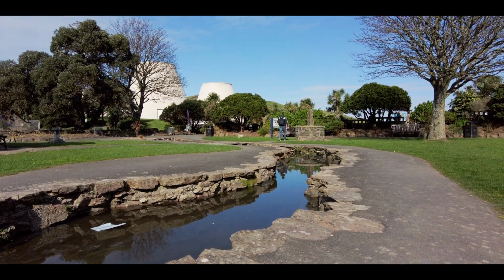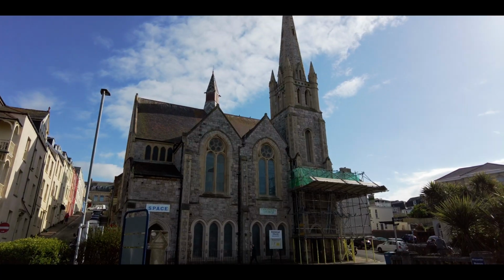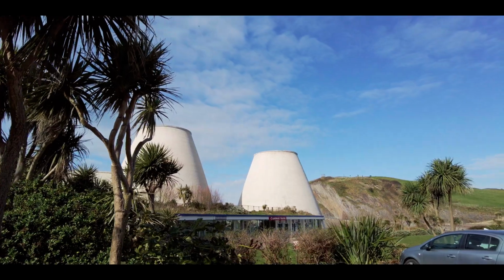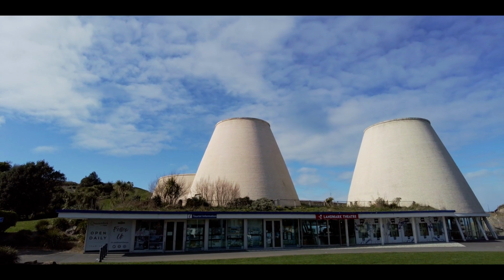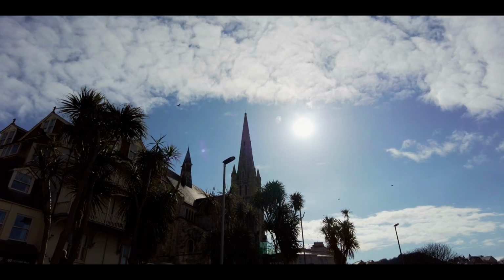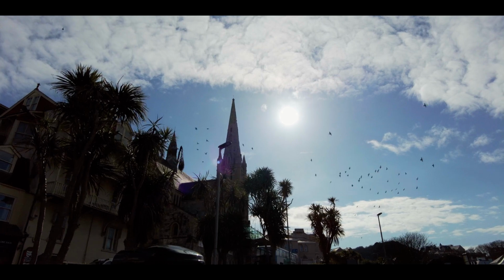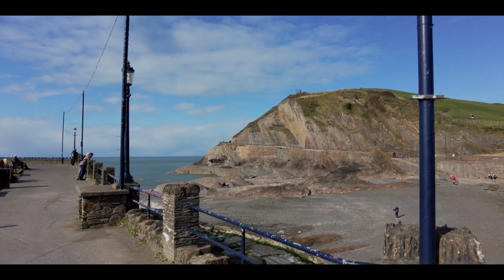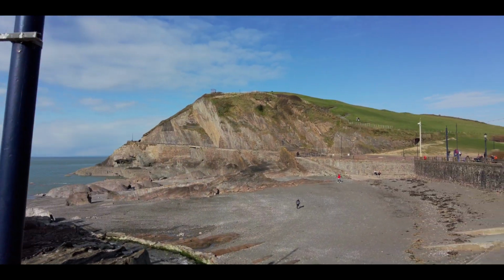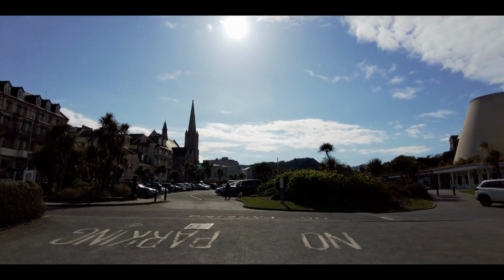Ilfracombe is also a hub for cultural events. The landmark theatre, located near the beach, is famous for its distinctive architecture. Its twin conical roofs have earned it the local nickname Madonna's Bra. Hosting performances by the likes of Ed Byrne and Jason Manford, the theatre has a diverse program of music, drama, film screenings, and festivals throughout the year.